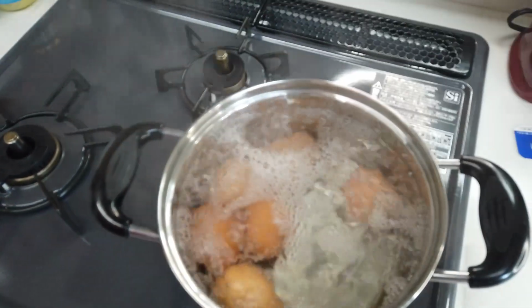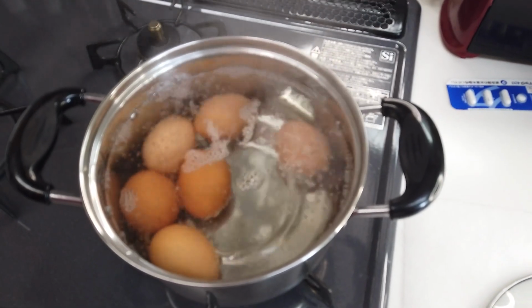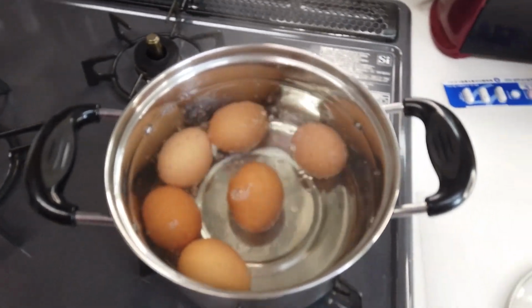Now, the eggs have come to a boil. I'm going to turn off the heat immediately. They've only been boiling for about 30 seconds or so. Then I'm going to start the timer. 12 minutes. Okay?